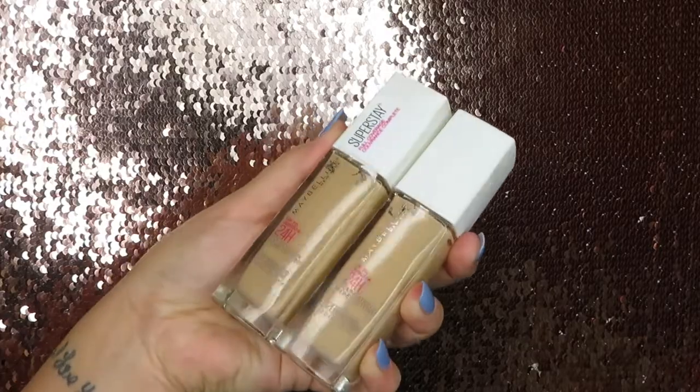The next foundation I want to talk about is the Maybelline Superstay. This is definitely my go-to grab when I am grabbing a drugstore foundation. Honestly, I haven't really touched any of my drugstore foundations as often as I probably should. The tray that I have all my high-end foundations in, I leave on top of my vanity, so they're right there, easy for me to grab. But whenever I do grab a drugstore foundation, this is almost always the one I go to.